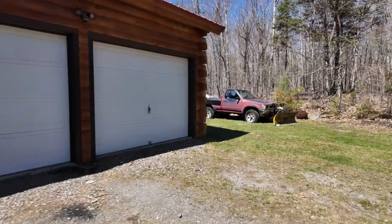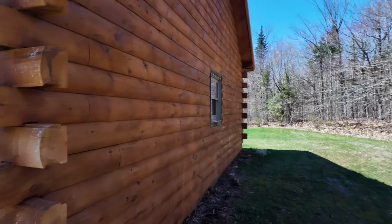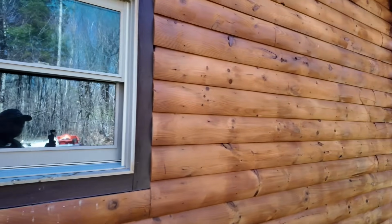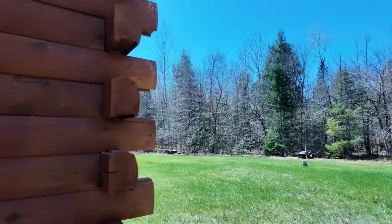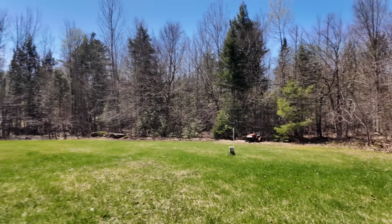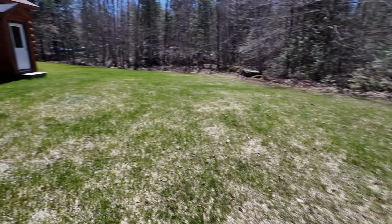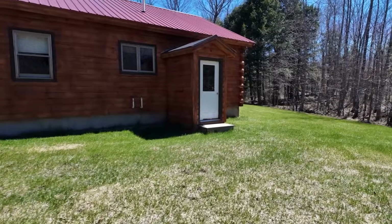So let's head back around back. Now the logs on this home have been freshly power washed and the stain touched up, and it's really pretty. It's got kind of a semi-translucent cedar colored stain, and it's in very good shape. The color really pops. Looks really nice. Now here in the back, this is where your drilled well is. You get a doghouse entry into the basement. It's got a full poured concrete basement. We'll head down there in a minute.